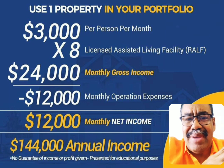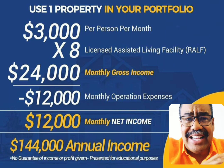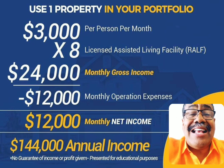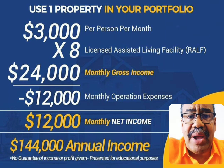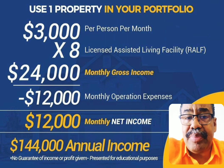Now, let me answer maybe a question that you might have in your mind. Well, where do you get that $12,000 monthly operation expense? Again, I don't want you to focus so hard on that, because that is going to change. That has a lot to do with your level of care. It has to do with what is your debt management. What do you have to pay? What is your mortgage? What is your insurance? What is your principal, interest, tax, and insurance for your property? Where is your property located?